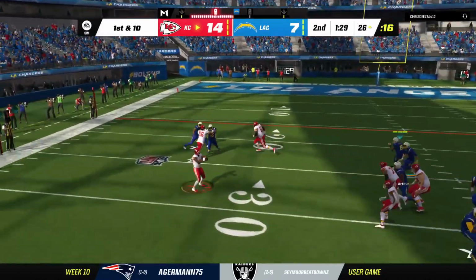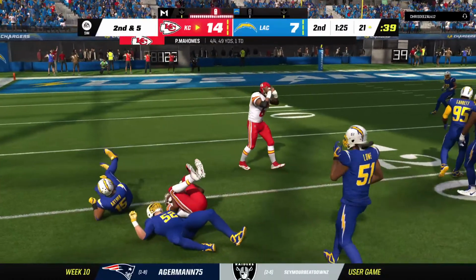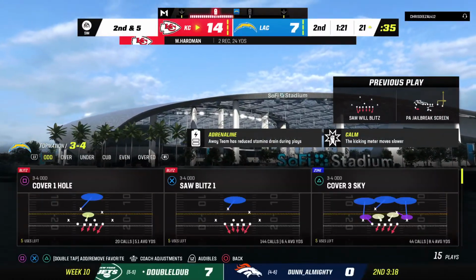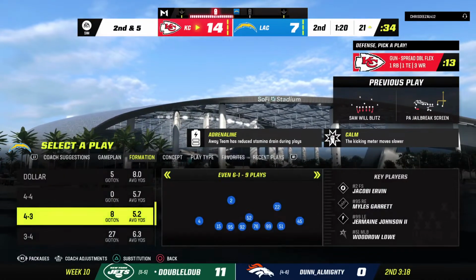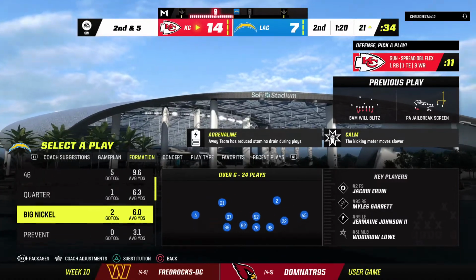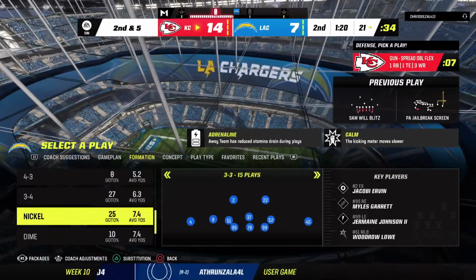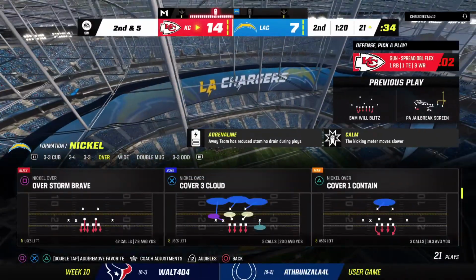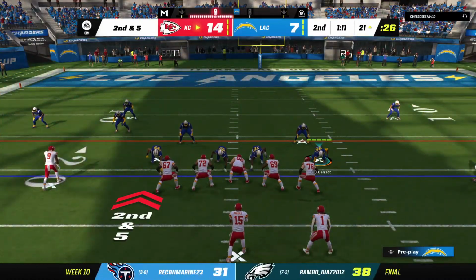Looking to throw is Mahomes. That's caught left side by Hardman. And he's brought down here just outside of the 20. A gain of 5 brings up 2nd and 5 at the 21-yard line. Five yards remain on second down.